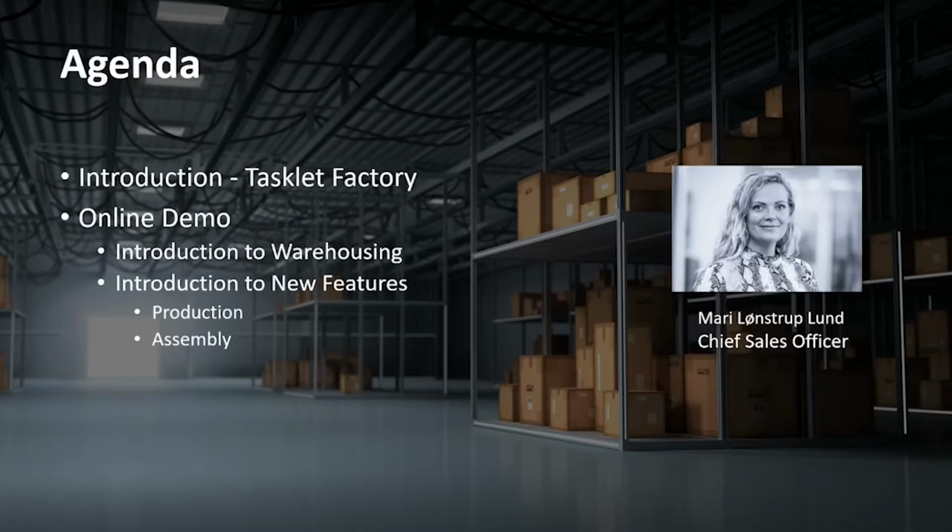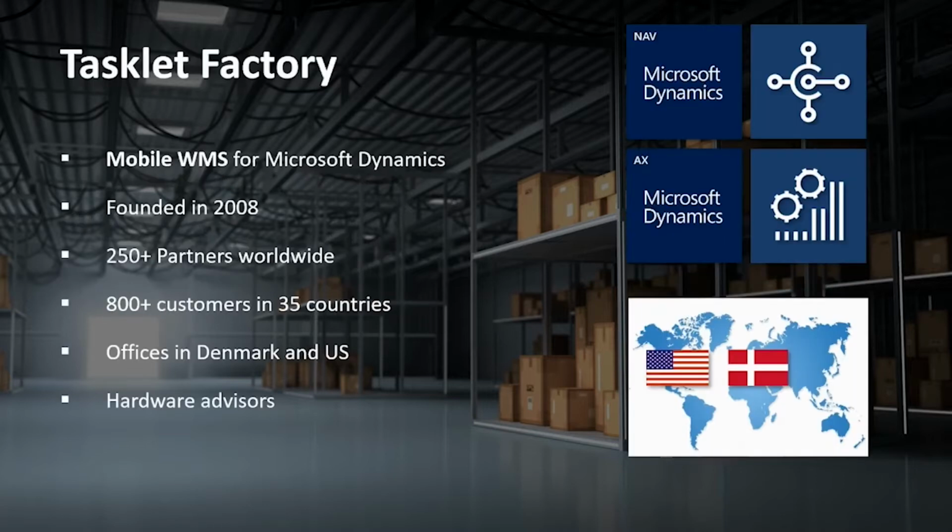Today's webinar will be with focus on the production and assembly functionalities that have been released quite recently. But first of all, I would like to do just a short introduction of Tasklet Factory for those of you who do not know us yet. And then I will do an ultra short introduction to the warehousing environment. And then last but definitely not least, an intro to both the production module and the assembly module.